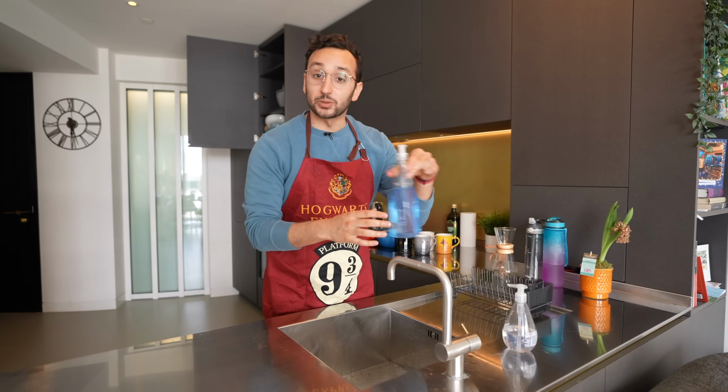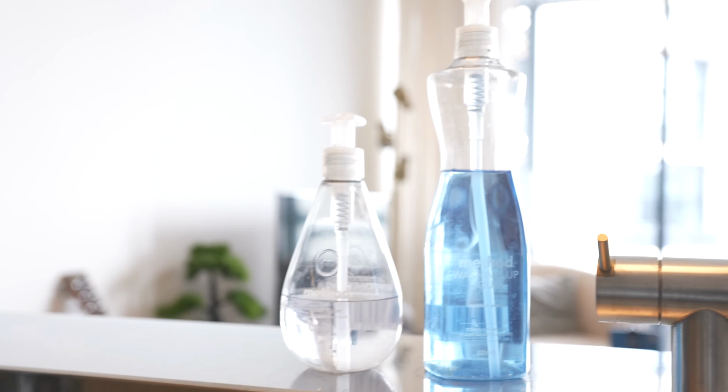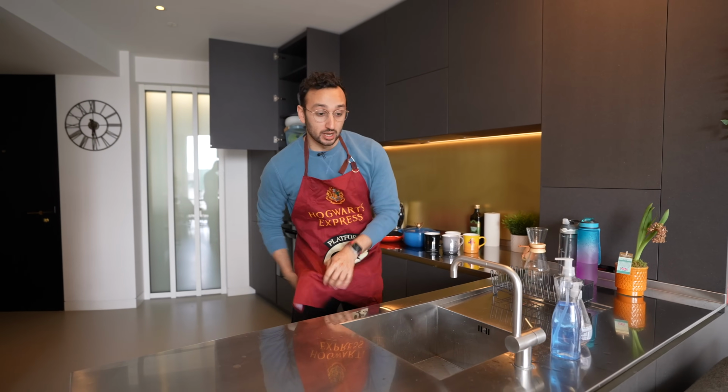But the washing up liquid that we use is by Method. And apparently Method is not a World of Warcraft guild. It is in fact a non-chemical, environmentally sustainable washing up liquid.